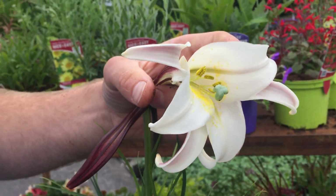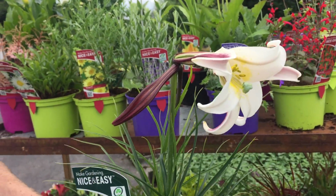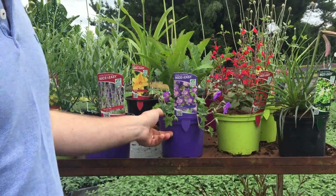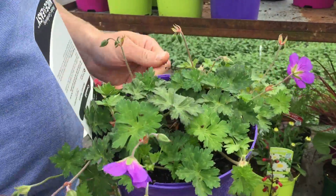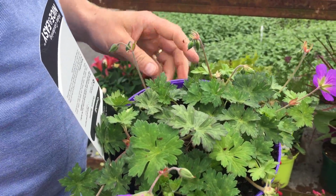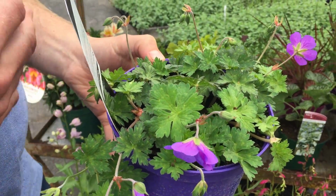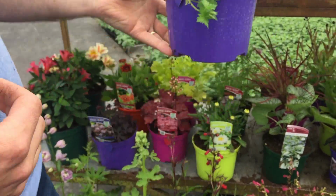A little Lilium that I think is a little bit understated. I think this is beautiful, and it's very fragrant. So this is Lilium formosanum, so that's a lovely little one for the front of the border. And I also have a batch just coming ready now in the Geranium Rozanne. So these are very popular, and trust me, these will be gone very quick.